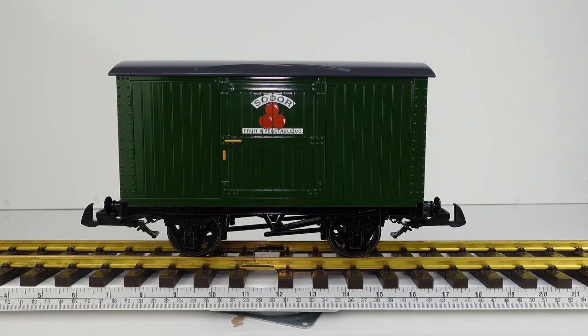All these box vans are so nice. They have such an old school, kind of British Railways look to them. So we really enjoy them quite a bit. All right, let's take a look at the top.